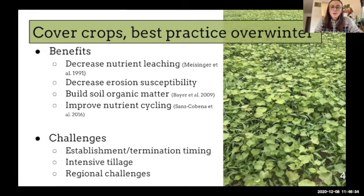And cover crops are often associated with pretty intensive tillage, which is part of what Leah was nicely discussing before this. So there's that component where you're adding organic matter, but you're also disrupting some of the soil structure that's really helpful for a great variety of reasons.